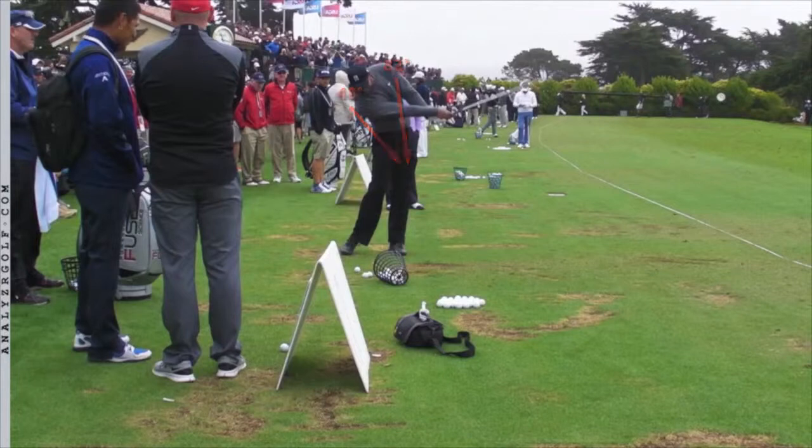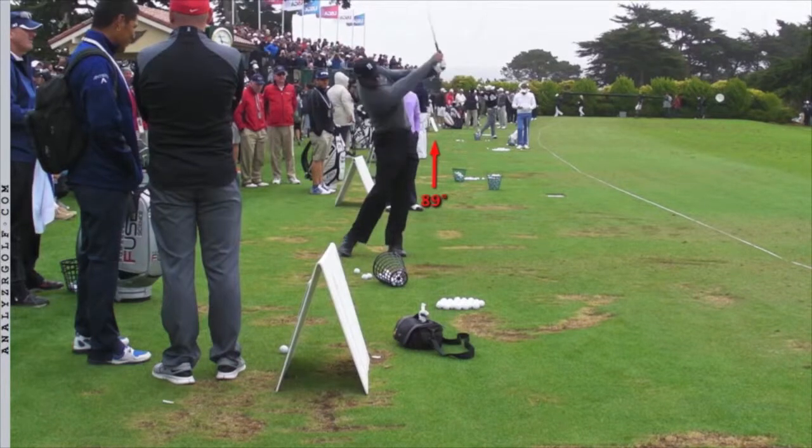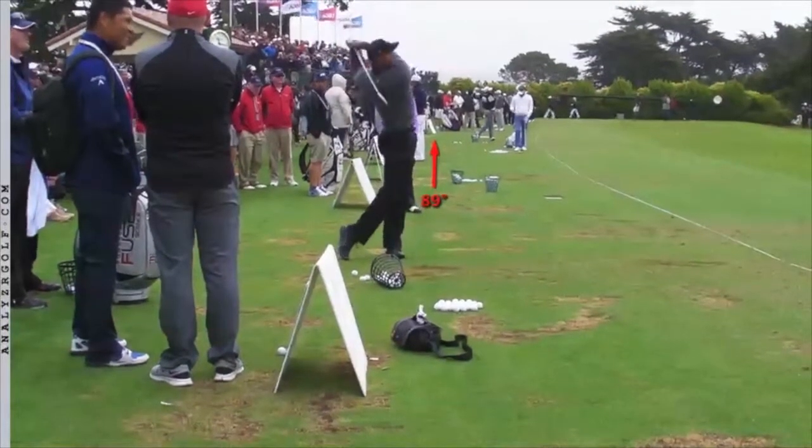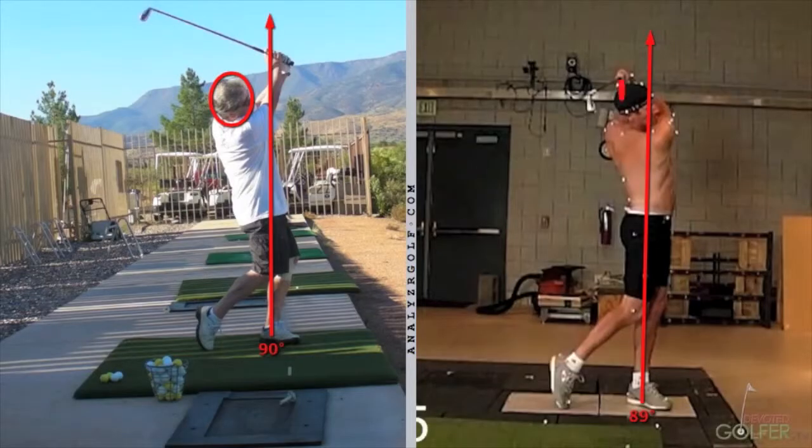When he gets to the 9th position, his left hand is underneath the right hand, elbows close to each other. So the position you saw Grant in is the position you'll see all pros in. Nice tall finish.